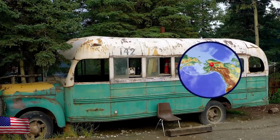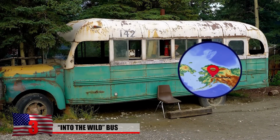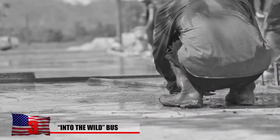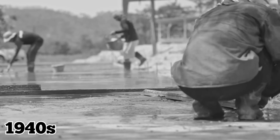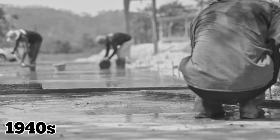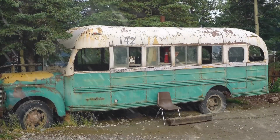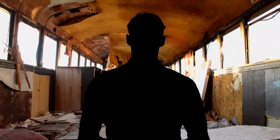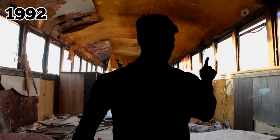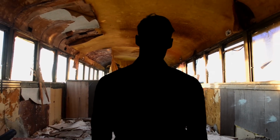3. Into the Wild Bus. This bus was a lonely relic of a forgotten era, abandoned in the wilderness of Alaska. It once served as a shelter for construction workers who built a road in the 1940s, but was left behind when the project was finished. For decades, it stood rusting, surrounded by snow and trees, bearing witness to the changing seasons and the passage of time. Then, in 1992, a young man named Christopher McCandless stumbled upon the bus while looking for adventure.